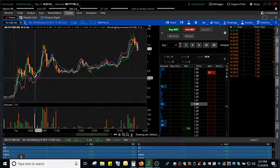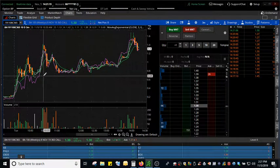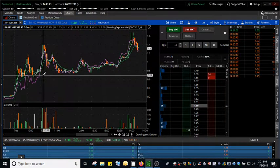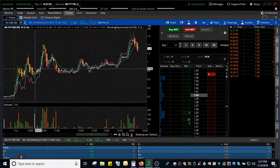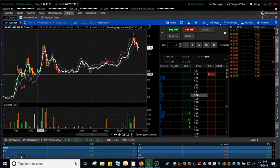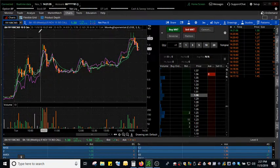If I would have paid 64 and sold here at $1.42, that's over 100%. But remember, we're not trying to catch bottoms and tops. We're just trying to get a piece of the middle, and that's all I did. Ideally, I would have entered over here instead of over here, but it worked out.